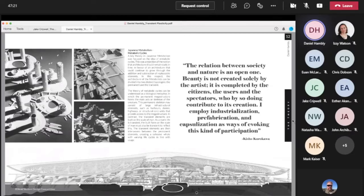In this respect, the architecture of the metabolists can be divided into two distinct typologies, the permanent and the transient. The theory of metabolic cycles can be understood as a biological metaphor, in which the permanent megastructure forms the main axis or skeleton of the creature. In contrast, the transient elements are built on the scale of man, as a man's life is transient, and the built form on the scale of man must also be transient to reflect this. The transient elements are then interwoven between the permanent elements, creating a cohesive whole with varying life cycles in line with usage.